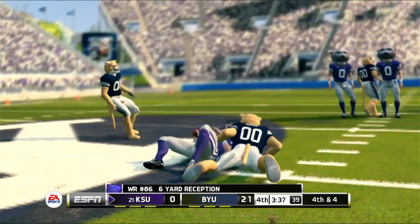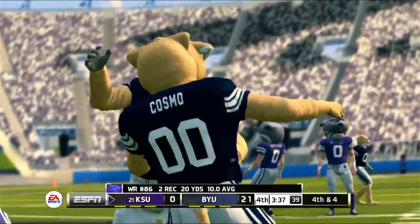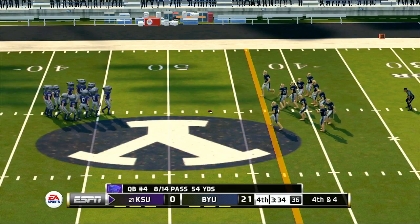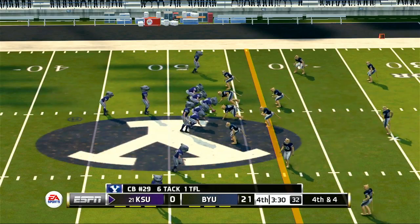Defense didn't stop the pass, but they stopped him short of the sticks. And that's the important thing here. Allow him to make the catch, but make sure you tackle him before he gets to the first down marker. Looks like they've decided to go for it here.